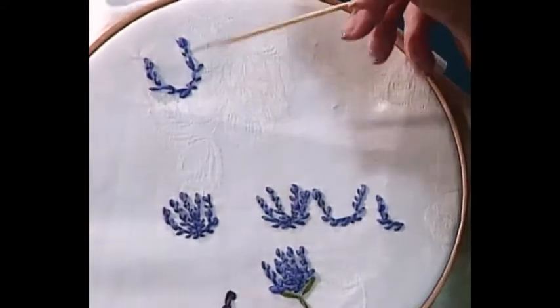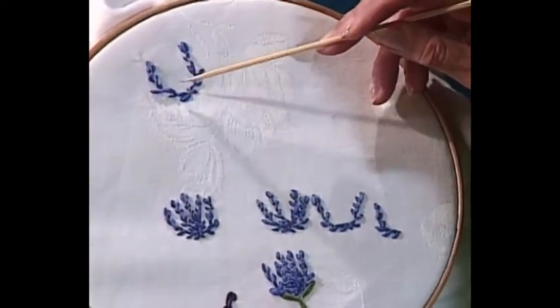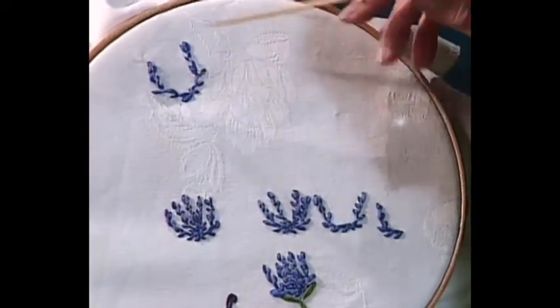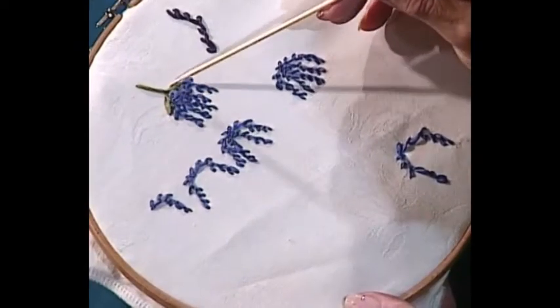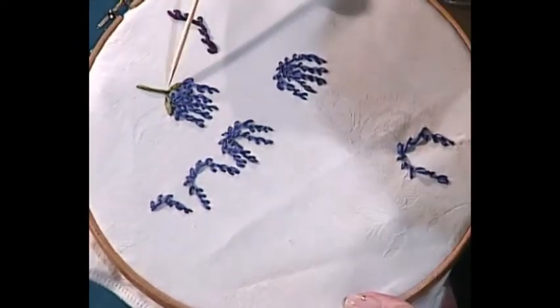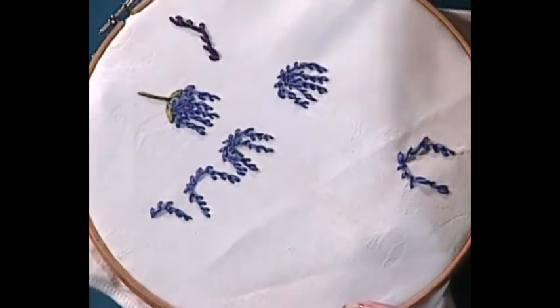Of course, I've done it in 4mm ribbon. I think to try and do it in 7 would just be impossible. But you'll also see that again, for the top, I've simply done a fly stitch across like that. And that just finishes it off and lets it droop. The more droopy, the better.